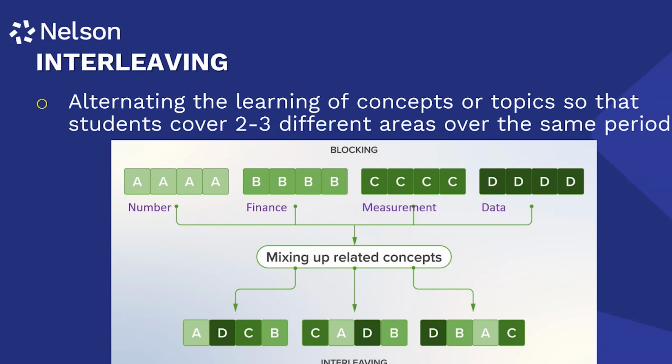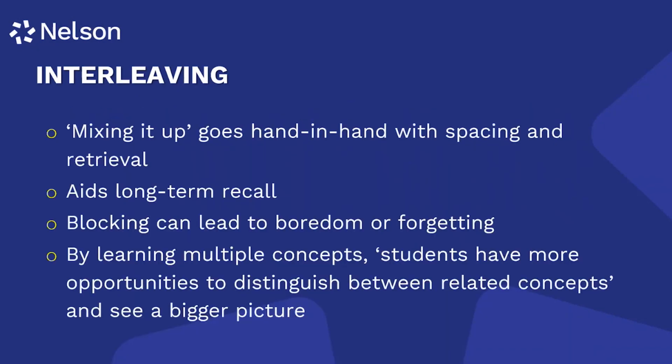There has been debate about which one is the better method, because it is counterintuitive to be doing this, but mixing it up does go hand in hand with spacing and retrieval. Because if you're alternating between topics, then you are putting space between the topics before you go back to the same topic. And you're also doing retrieval because when you go back to that topic, you will do a bit of revision.